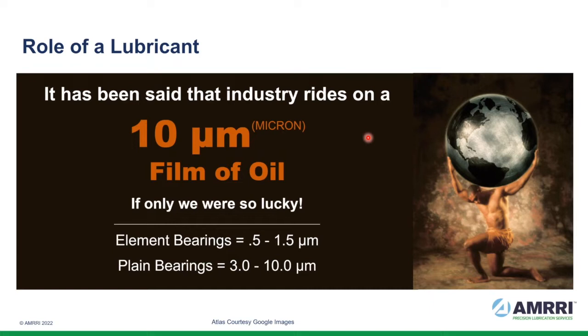Let's go ahead and jump in. We have learned along the way that the industrial world floats on a 10 micron film of oil. Or so we've been told. The reality is, it's not a 10 micron film of oil. It's not even close. The reality is, all of your element bearings, dynamically operating bearings, float on an oil film that is between 1/2 and 1.5 microns. Plain bearings, a bit more luxurious, 3 to 10 micron thick oil film.